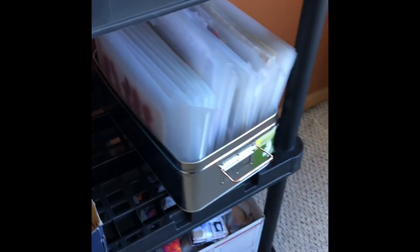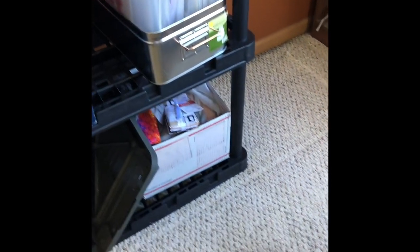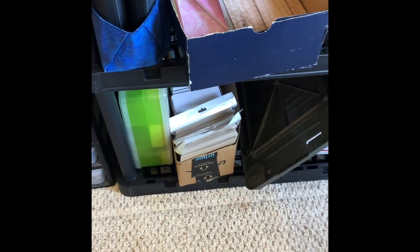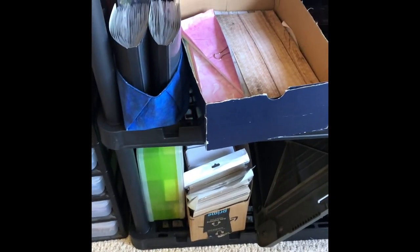I kept that over there. It didn't really fit well on the desk. Box of fabric, big cutter, and some miscellaneous stuff. That green one is my wooden stamps that I have.